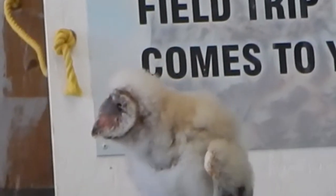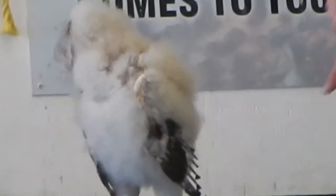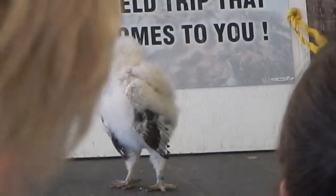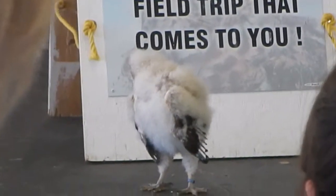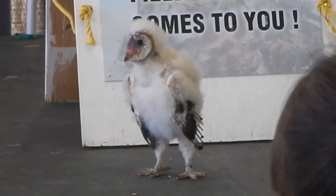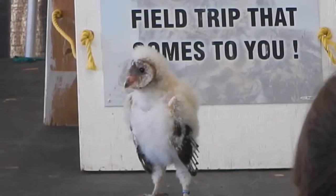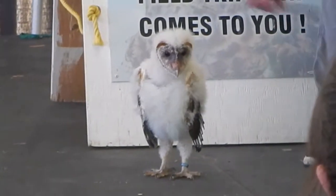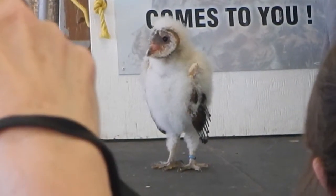You can see his feathers are just coming out of the shaft. It looks like a straw, and the feathers unfurl from there. Last week, he was half the size, and he was fully covered in white fluffy down. So you can see the feathers are just starting to grow out of the shaft. Same with on his face as well.